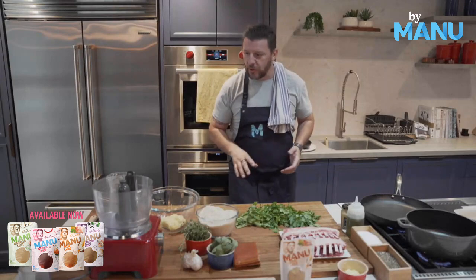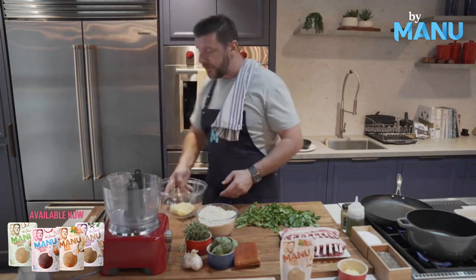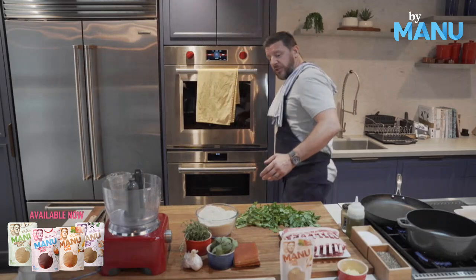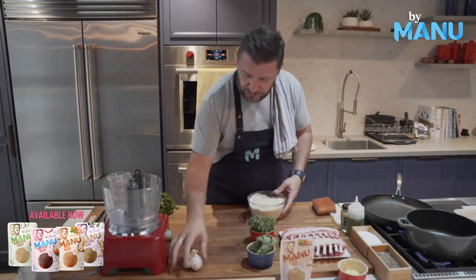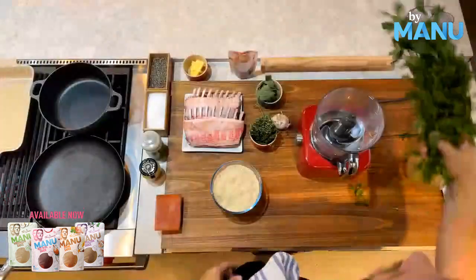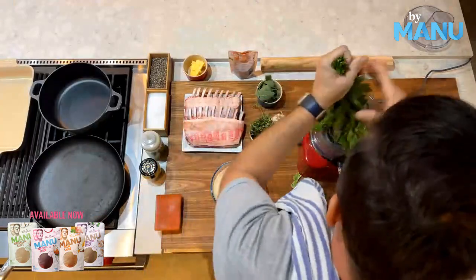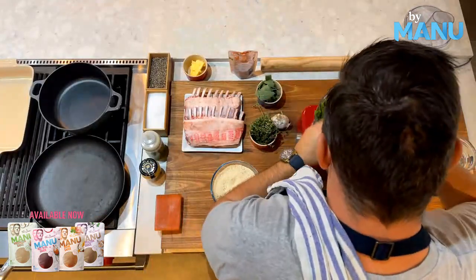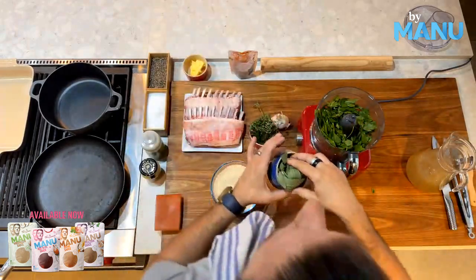Okay, we're going to get on with it because the first step is to do this beautiful crust. So I'm going to move things around for the time being, so I can show you what's going on here. All right. So I've got a whole bunch of parsley, which I'm going to break into my little machine.